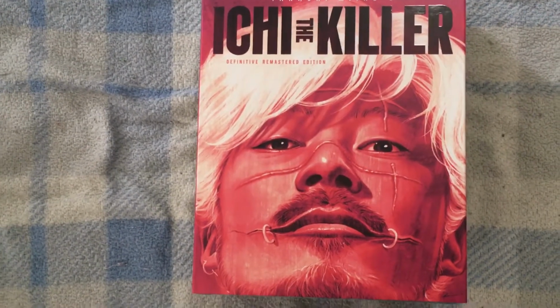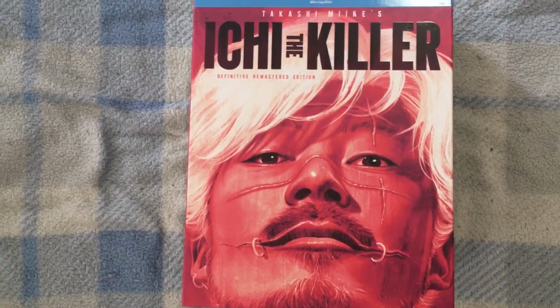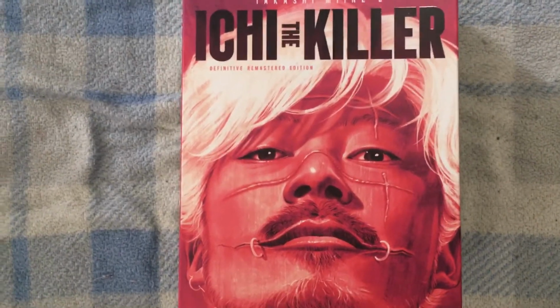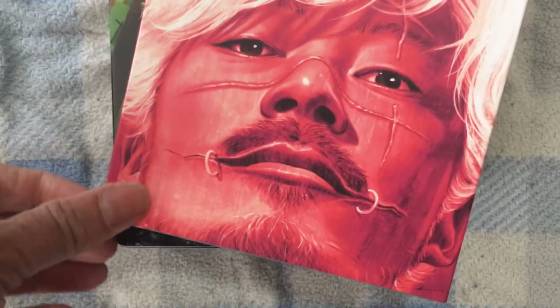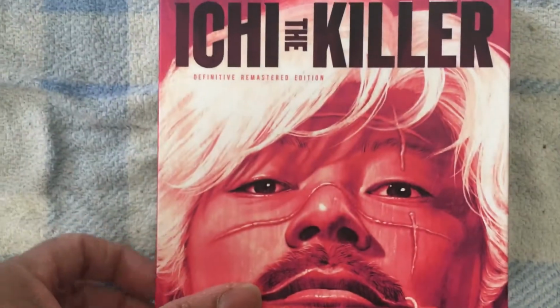There's not much in the way of special features on this release, which is kind of a bit of a disappointment, but what are you going to do? Looking forward to watching this one on Blu-ray anyways. I remember this one being really gory and really kind of gross at the same time.